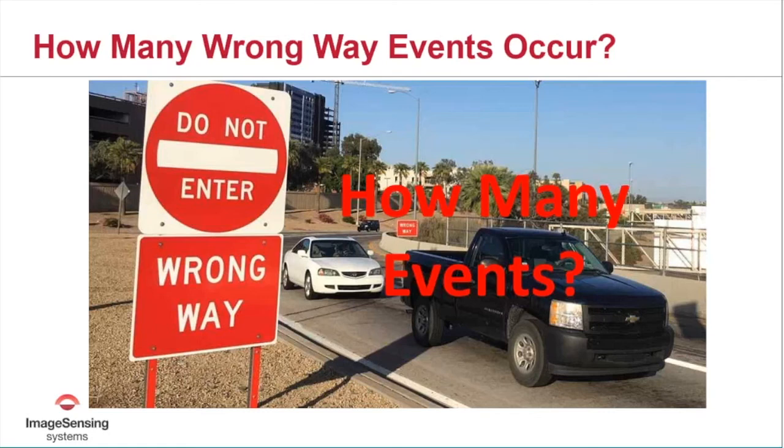So, how many events actually occur? Well, if you're not monitoring the sites, you don't really know. The only time you know what happens is if an event occurs and it ends up in an accident or a fatality. But if you are able to monitor the site and determine that this site has a high propensity of wrong-way drivers, then perhaps something else can be done to that site to make it better. So our product can provide all those incidents, whether it ends up in an accident or not, we can provide that information to you.